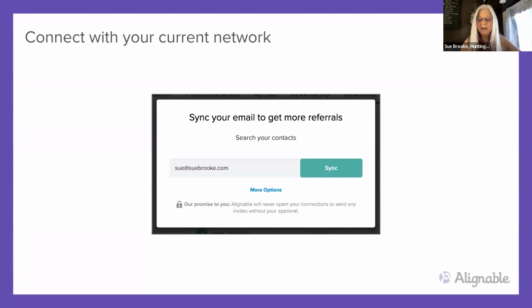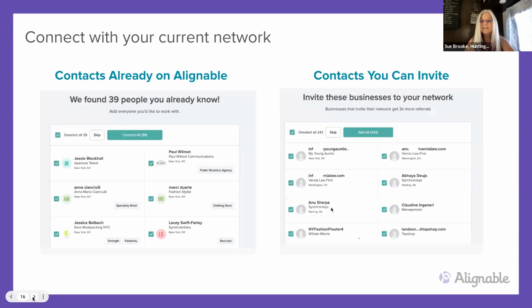So we'll do it this way. We'll let you sync up your email address book with your account, and then once you do that, Alignable will go out to all of our 8.5 million members to see if they can find people that you already know. And if they find those people whose profile is connected to that email address that you have, they let you connect with them for free without using either of your connection credits. Brilliant, right?